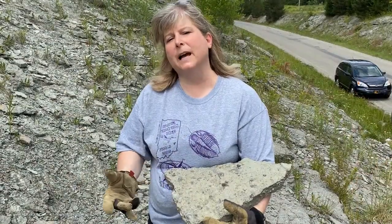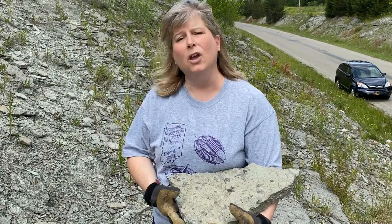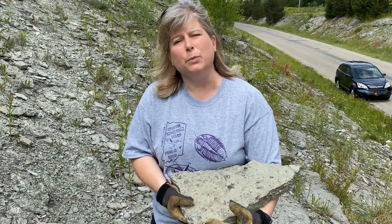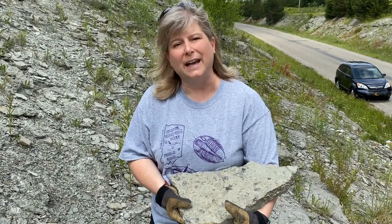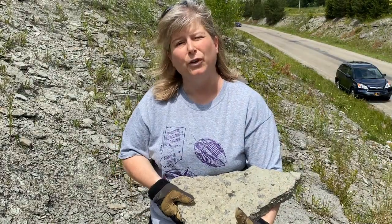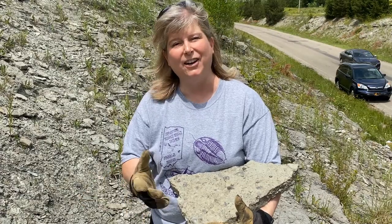So after you've spent some time finding all the little fossils and different unique things you find along the way, one of the things we always suggest is take a big piece home. This way at home, you can continue your studies of fossils. Who knows what'll be inside? You can see just here that it's absolutely covered with the brachiopods. Find one that you like and take it home and study away.